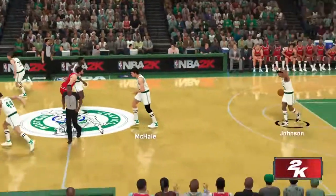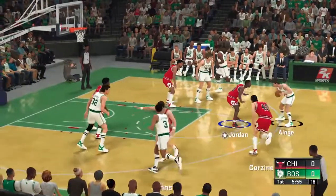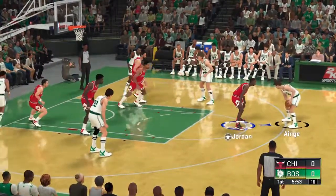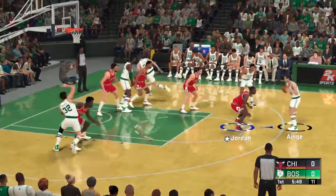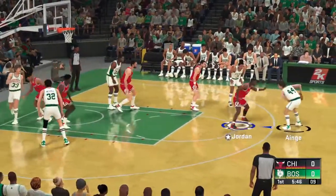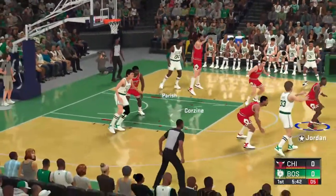And so off the tip, it's Boston. Now let's take a look at the Bulls' opening lineup. They've got Macy, Charles Oakley out there with Corzine. Then there's Gervin, and it's Jordan in at the 2 guard. Now here is Ainge. Back to Johnson. Pass to Parrish. Clock at 6.